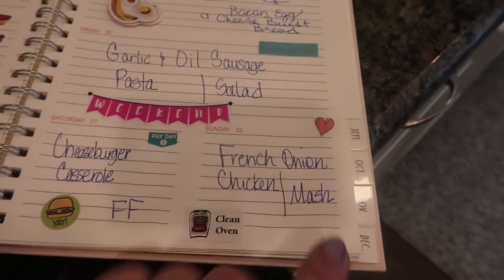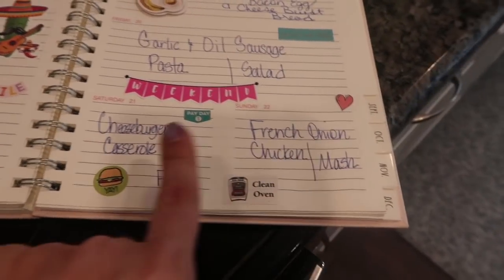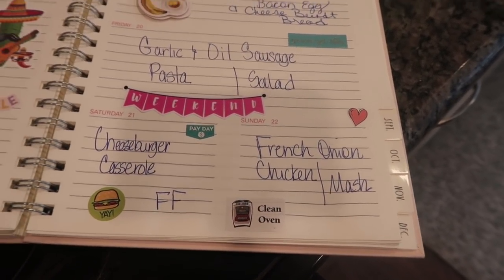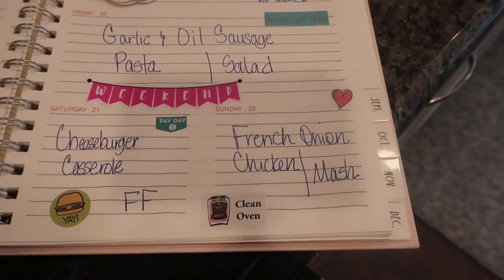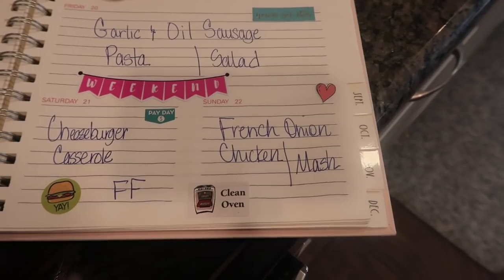And then we're doing French onion chicken on Sunday. This is another house favorite, and I have a cooking video for this. I might be able to link them all, but the French onion chicken is fantastic and it's super easy. It's like pretty much all in one skillet kind of thing. You stick it in the oven and you melt the cheese on top like a real French onion soup, but it's on a chicken. It's so, so good, and it's perfect over mashed potatoes.